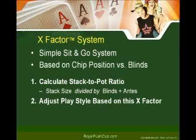Now, I didn't completely invent all of this. It's been very common for people to look at their stack to pot ratio. What we mean by that is your current stack size divided by the size of the pot at the beginning of each hand. So once the blinds and any antes are in the pot, we calculate our stack to pot ratio. I call this the X factor, and we'll see in a minute why. When we calculate it, we can adjust our play according to some guidelines that I'll give you in just a moment.